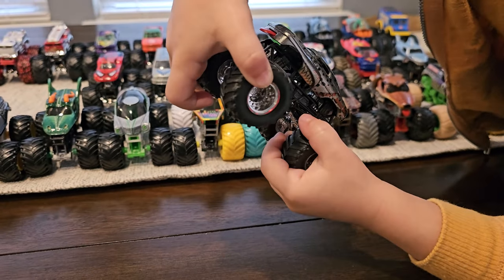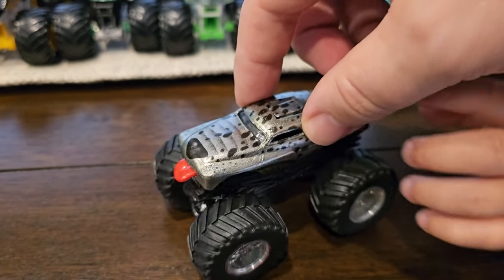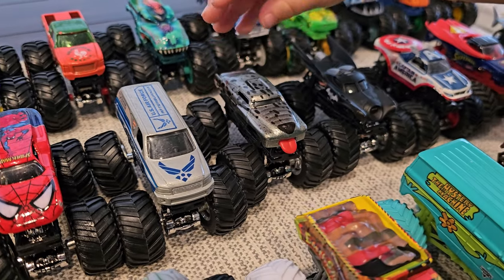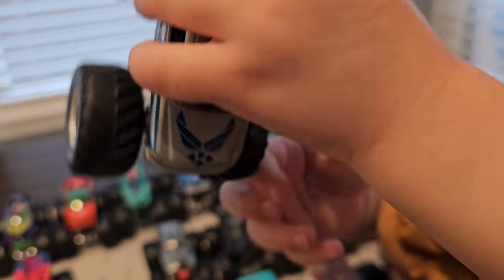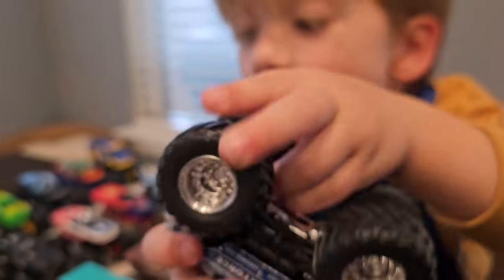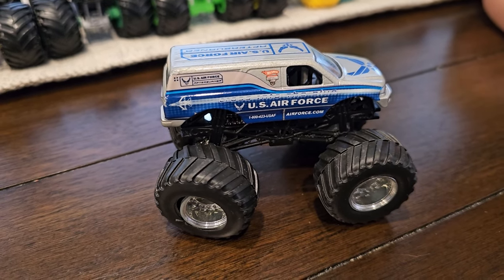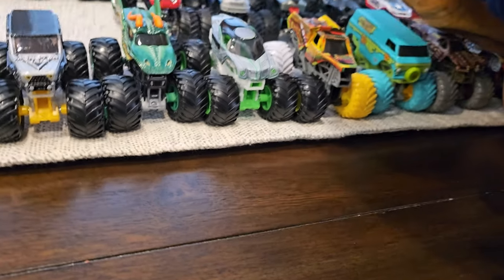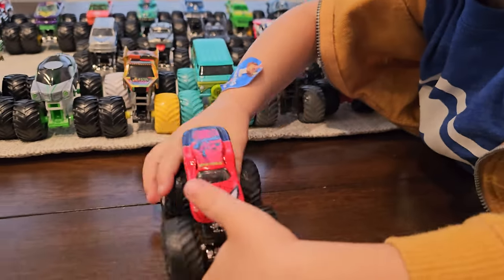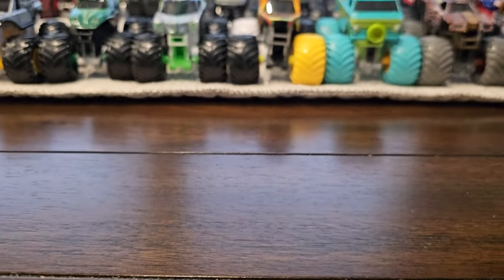Yeah, Monster Mutt Dalmatian. We got this one at the same antique mall, and he's missing the ears and the tail. I don't think this one came with the tail, honestly. I think it just came with the ears. And then also at that same antique mall, we found this one here. This is called Air Force. I did a flip. Very, very cool. All right. And then last up, we have Spider-Man. This is the last one we have that's both Monster Jam and Hot Wheels branded. Yep. Very, very cool.